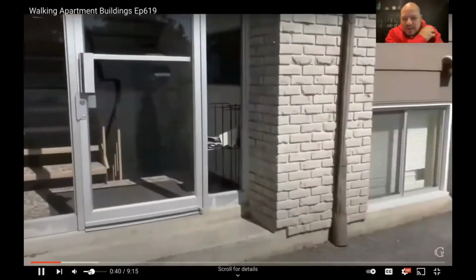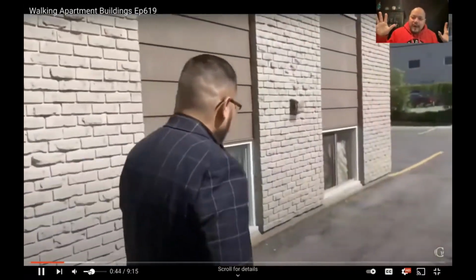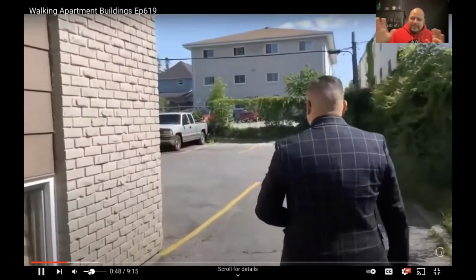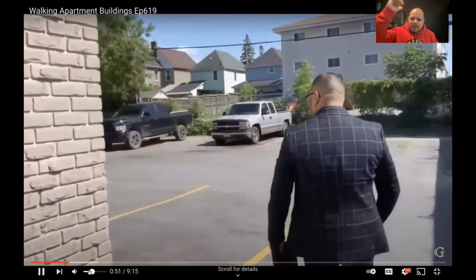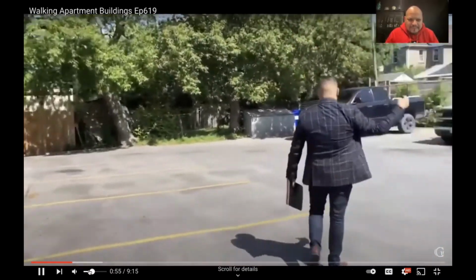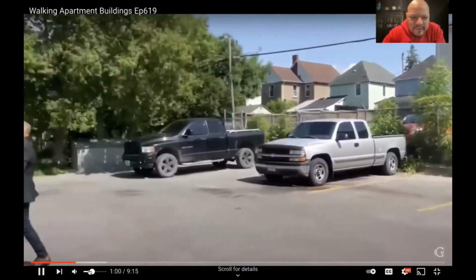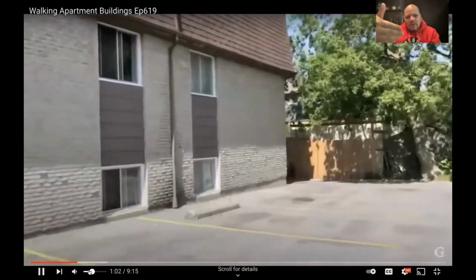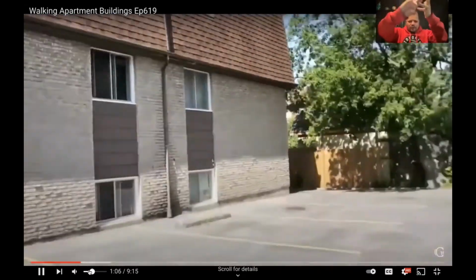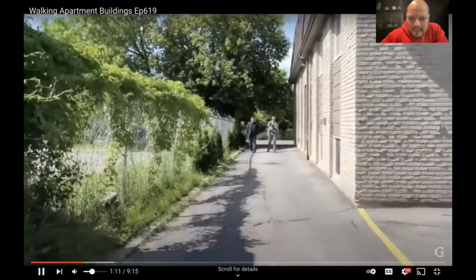So this is some buildings that I look at. Now I like to start with the outside. I always start with the outside. I like to walk around, look at big ticket items. I'll look at the roof. I look at the parking spots. I like to take a look around at what's going on. I like to go all the way as far as I can to take a really good look at windows and roofs. So that's what I do. I look at numbers.